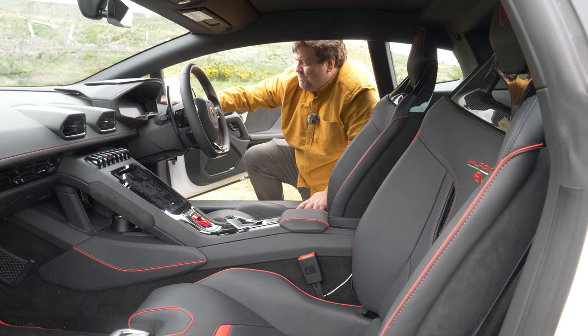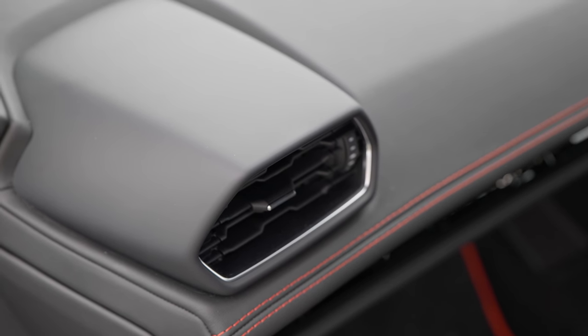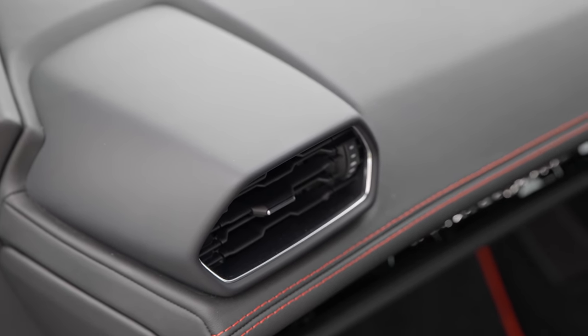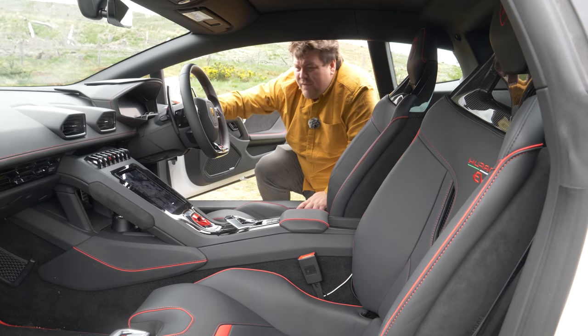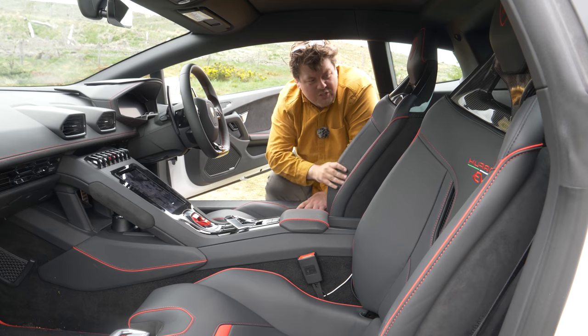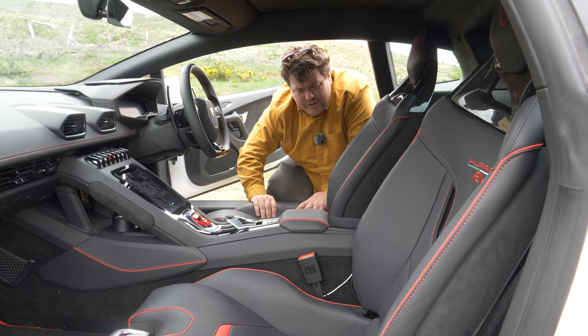These air vents, they're just plain plastic. Yes, you can have them made in forged composite, but I hate the look of that stuff, and shouldn't they just be leather covered? Everything in here should be nice to the touch. It should be a car you just get in and go, oh my goodness, this is glorious.